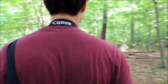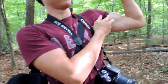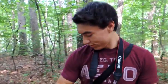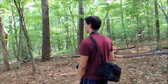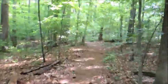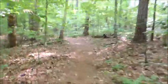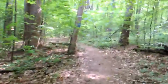The call of the wild. Call of the wild. He's chasing a pileated woodpecker. That was a great crested flycatcher calling over there.